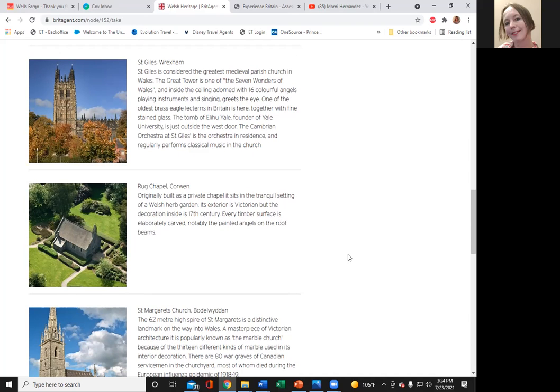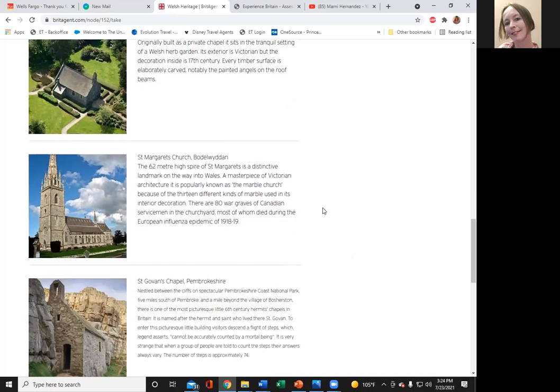The Cambrian Orchestra at St. Giles is the orchestra in residence and regularly performs classical music in the church. Rug Chapel, Corwen. Originally built as a private chapel, it sits in the tranquil setting of a Welsh herb garden. Its exterior is Victorian, but the decoration inside is 17th century. Every timber surface is elaborately carved, notably the painted angels on the roof beams.